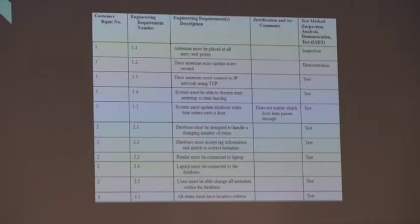So some of the test cases, as you can see, the door must be updated every second, or the door must use TCP/IP and other test criteria. We use that to help our testing and to make sure it passed or failed, and fulfilled the requirements based on what was given from the customer requirements.